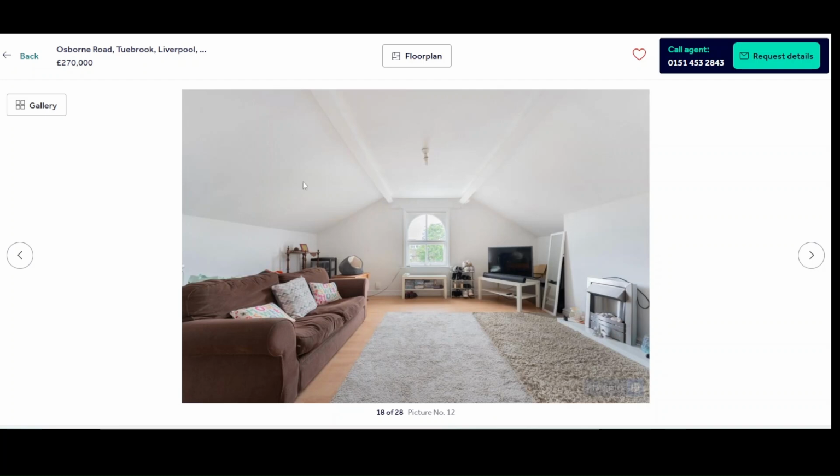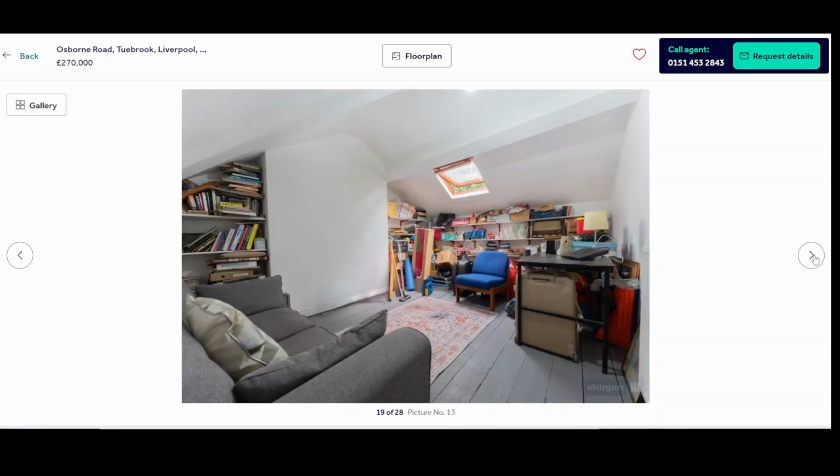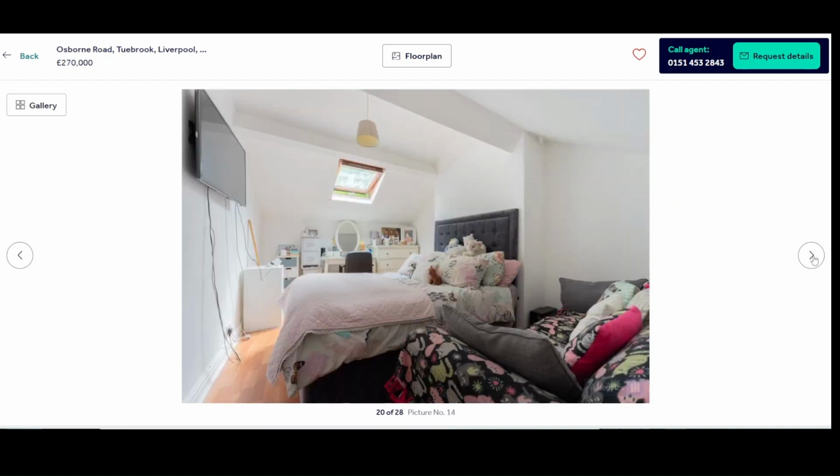Yeah, it's potentially a little bit of a low ceiling there for taller people, but it's an okay sort of space. This looks like another room up in the loft, a study or storage room, or just a chill out room. It's being used for a bit of storage here, and potentially a desk there as well. And again, another window there to let in light through the ceiling.